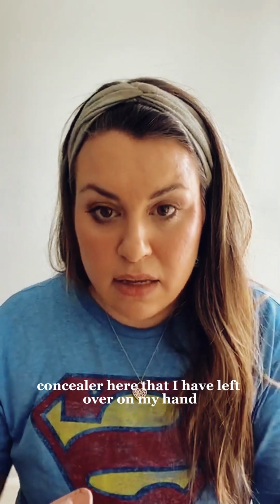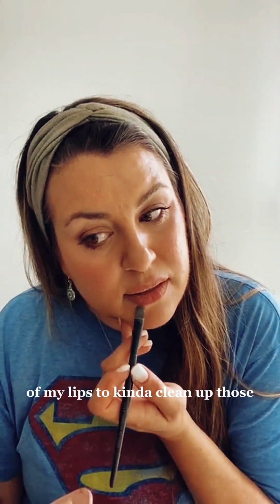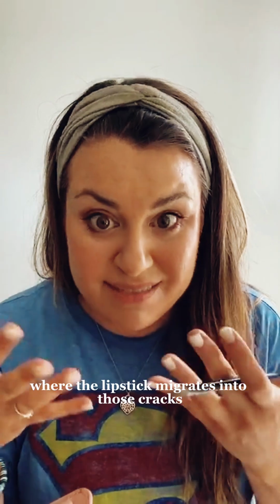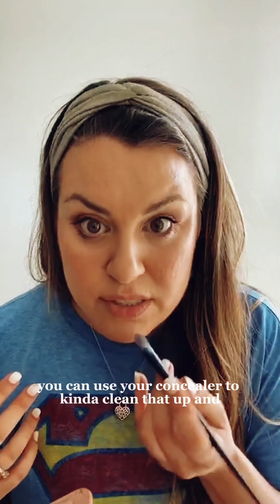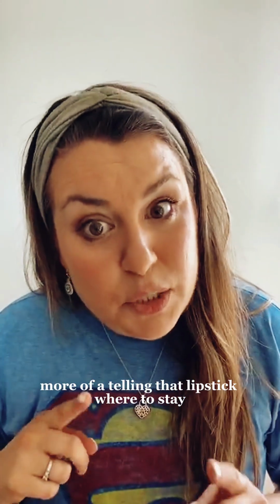And if all fails, I'm referencing the concealer that I have left over on my hand. I will take my cream color brush and run it along any edges of my lips to clean up those places where the lipstick migrates into the cracks. You can use your concealer to clean that up and create even more definition, telling that lipstick where to stay.